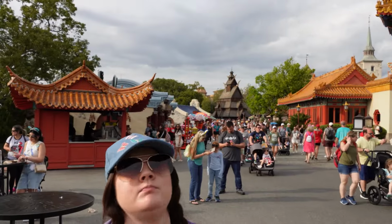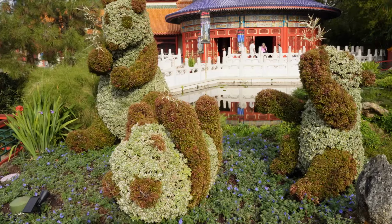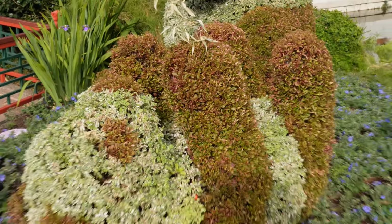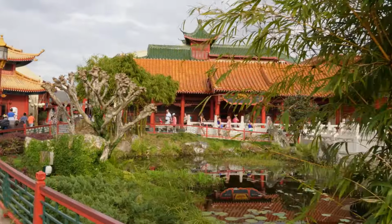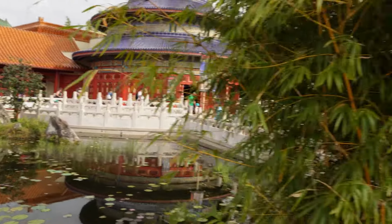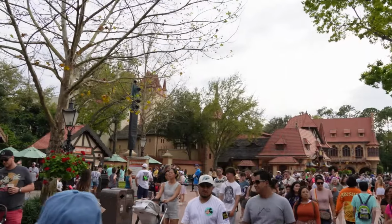So while Brennan's munching over here, I'm going to head over here to see some more topiaries. And there they are, some of my favorite topiaries in the entire festival, most importantly. This one, of course, right over here in front of China. In the past, there would be a China dragon, but that might be over in Japan now, thinking about it, obviously. So it's been pretty manageable today with the crowds, but it's picking up.